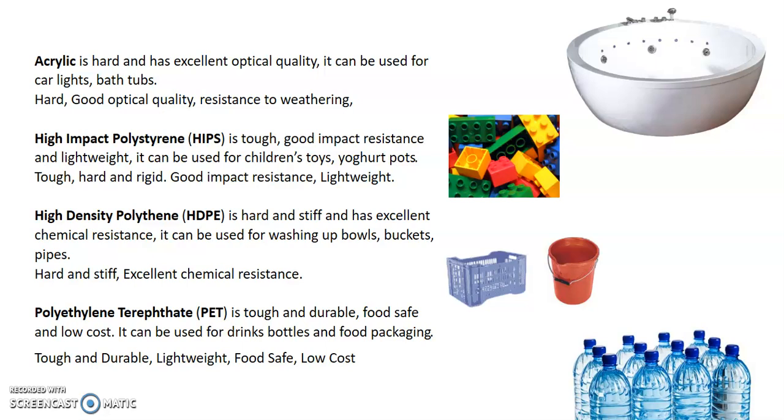Alright, so the things that you need to know about it, obviously, is that it is tough and, you know, got good impact resistance. They're two main things that you need to remember. Now, high density polythene differs from the others because, again, they all look like they do similar things. The HIPs and the high density polythene look quite similar in a way, but there's just a little bit of difference to them. Alright, so this one has got what's called excellent chemical resistance.